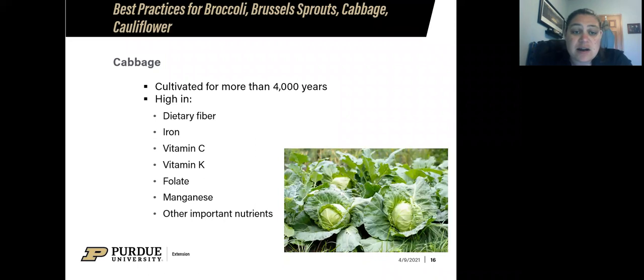Now we're on to talking about our third plant for today, and that one is cabbage. Cabbage has been cultivated for more than 4,000 years. It is popular in many dishes around the world. It is high in dietary fiber, iron, vitamin C, vitamin K, folate, manganese, and other important nutrients. Cabbage is a hardy biennial harvested in the first season for its terminal cluster of leaves that we refer to as a head.